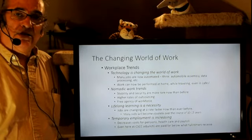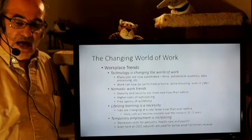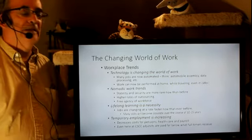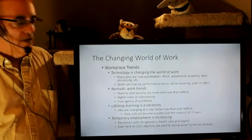Lifelong learning is a necessity. We're going to have to continue to learn. Jobs change at a faster rate. Alvin Toffler talked about this in the book Future Shock. We talked about it at the beginning of the course, right? Many skills become obsolete after 10 or 15 years.